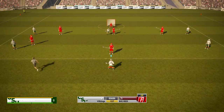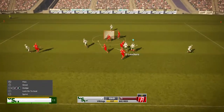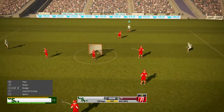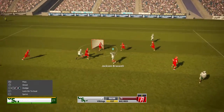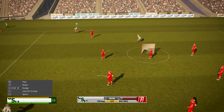Cleveland State with a nice 6-on-5 opportunity now. Expecting a slide here. With the chance, D. Leathers just throws a crazy shot. We'll keep the possession. Braswell had some space. The penalty is already over.